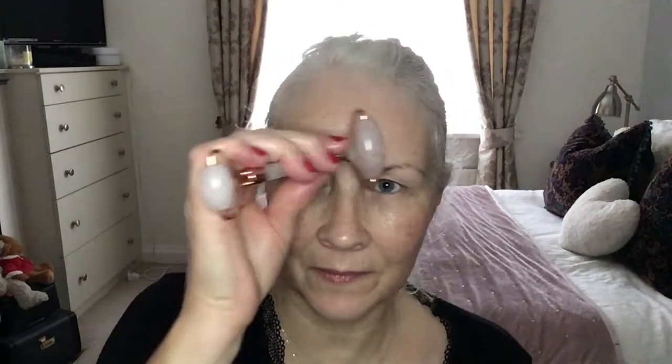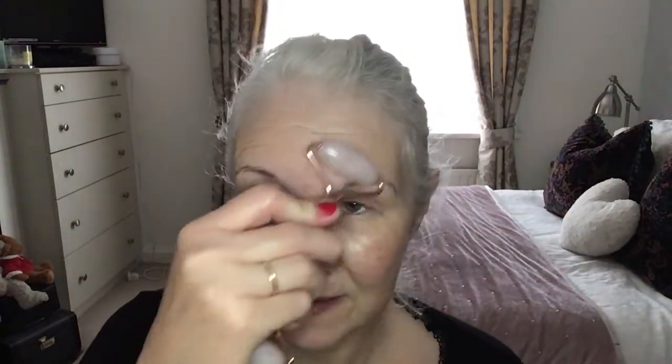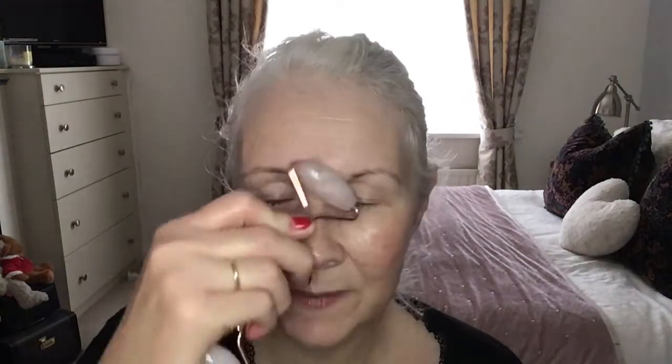Then you can do it across your forehead. Now you can either do it in one sweep like that, or you can divide your face in half if you like, so you're going in one direction. And here where we get those lines, you can do this, and it just helps to relax the muscles. Now I can feel that warming up, so I'm going to move on to the smaller one.